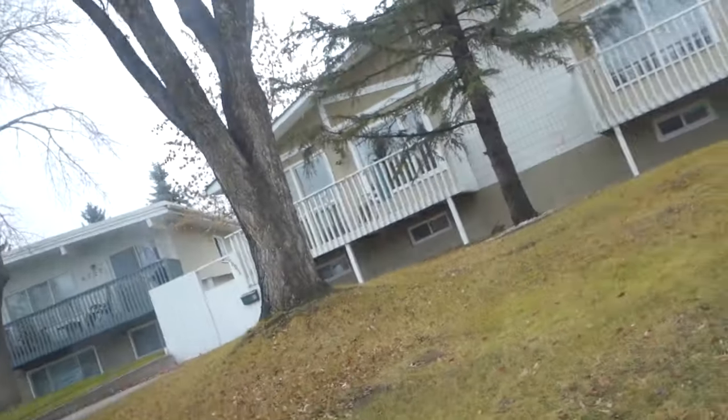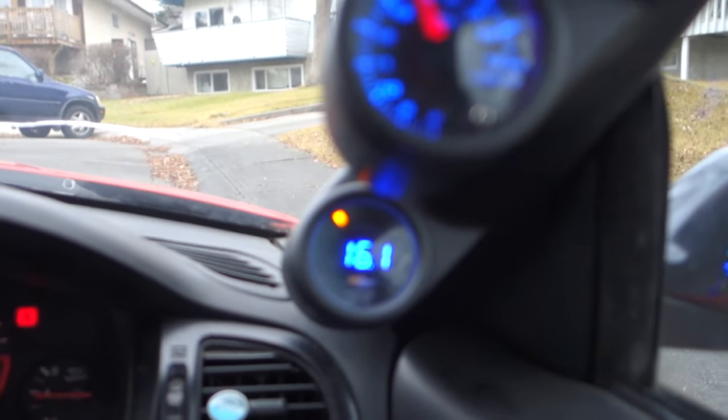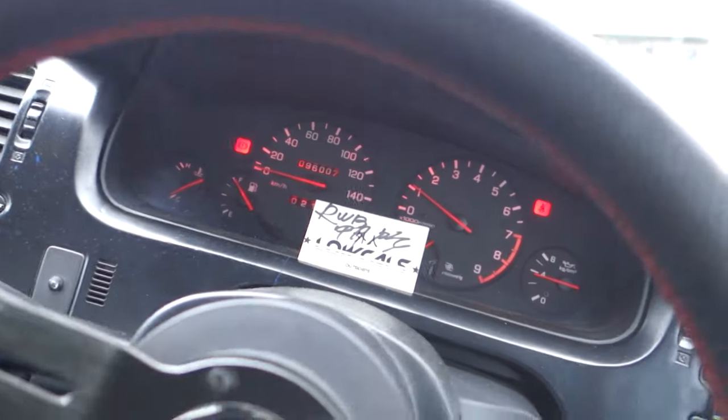It's been a while. As you can see, I'm wearing my winter jacket now. It's nice and cold out. No more leaves on the trees. Nothing new, still got the misfire, but no, we're out here, we're driving. It'll get taken care of then.